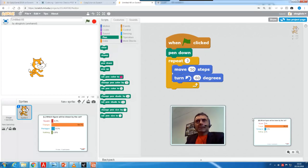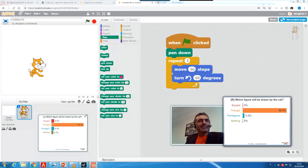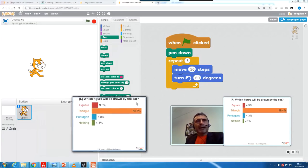Okay, so the two teams are saying that the Scratch cat is drawing a triangle. I'm not sure. So please look also at the percentages of the other answers, because we need to double check by running this code what's the effect of the code. And in case it is, for instance, a square, then the left team will win just because of the higher percentage of correct answers. In case it is a triangle, at this time, the right team would win. In case it is a pentagon, at this time, the left team will win.